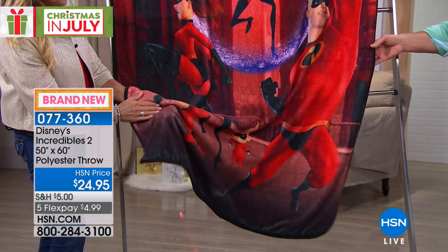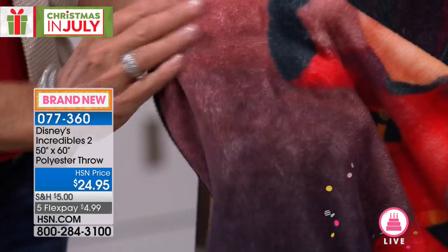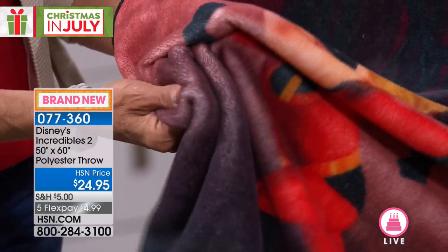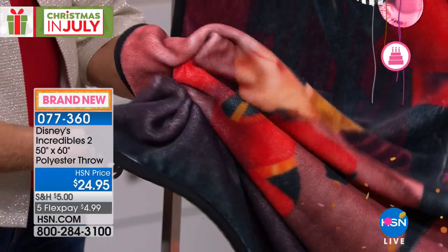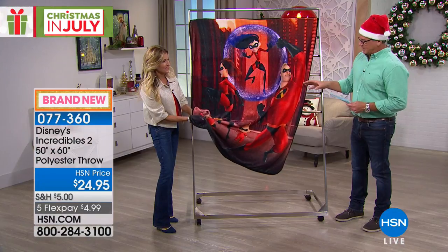This would be a perfect blanket for the car, a perfect blanket for your kids if they have a little twin bed and you want to put an extra cover on top of them. It's great for travel. If you love the movie, listen, these are limited. We don't have that many to go around.